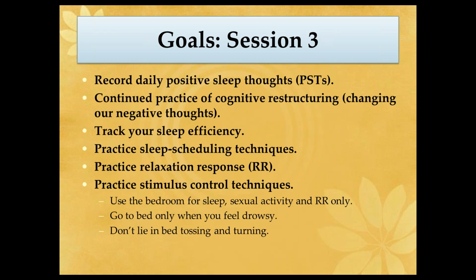So the goal of this session is to, like in session 1, continue to record our daily positive thoughts and change our negative thoughts about sleep. In session 2, we learned about tracking our sleep efficiency and practicing sleep scheduling techniques. And the goal of session 3 is to practice relaxation responses. I will go next week into more detail as far as how to do an actual relaxation response. But for now, practice relaxing your body, finding a quiet, comfortable room. You can choose a picture or a word to help you relax and have passive disregard for everyday thoughts.